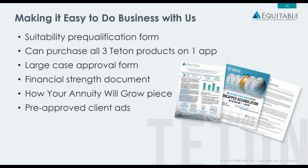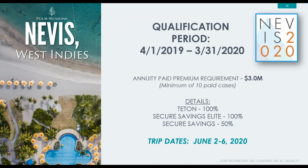We have a great financial strength document. You see a screenshot of it right here. We are very, very transparent with our financials. We update this document on a quarterly basis. It walks through our capital, surplus, what our numbers have been, what they are now, walks through all of that. Again, very transparent, how our assets are broken down, all of that. Take a look. Let us know if you have any questions. I mentioned how your annuity will grow. We even have pre-approved client ads where you can dump in your contact information as well and use that with your clients.